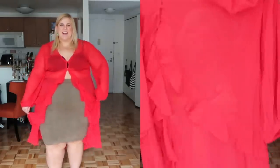The arms themselves are like a balloon sleeve, coming down to an elastic right around this kind of crook in your arm. And then the shirt itself flows out with ruffles. Obviously it's high-low. It doesn't really close in the front, it just kind of goes out. So again, this doesn't feel like a shirt, this feels like a bedroom cover-up, which I'm okay with.